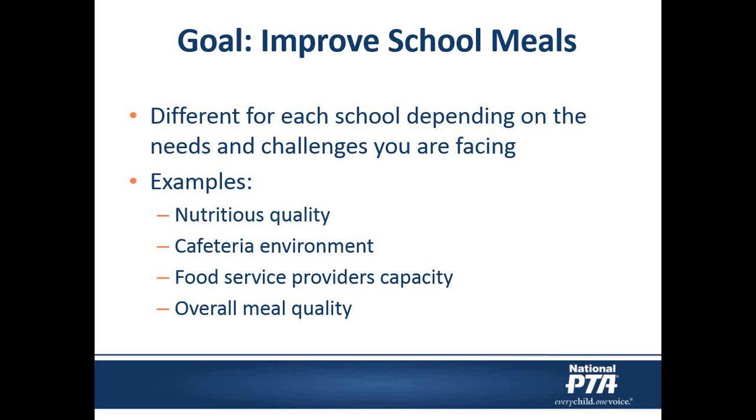So for nutritious quality of the school meals, how are they comparing to the national nutrition standards? Is there more than one option for fruits and vegetables? Are the meals made from scratch using less prepackaged foods or ingredients? For the cafeteria environment, is the cafeteria welcoming? Are healthy foods promoted in the cafeteria? And are healthy behaviors also promoted? For the food service providers' capacity, do they have the equipment and training necessary to be as effective as possible? And for the overall meal quality, what perceptions do students and parents have about school meals? What do the food service providers think of the meal quality? Is there high participation in the meals served?